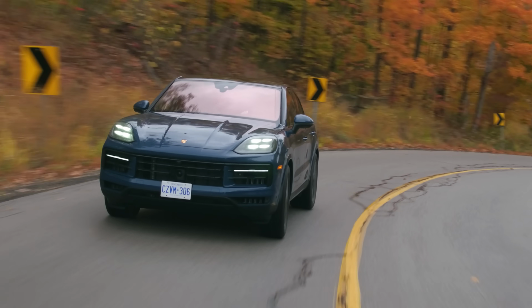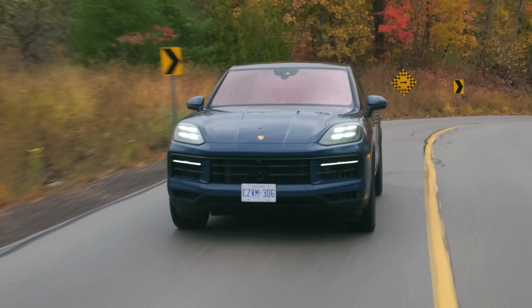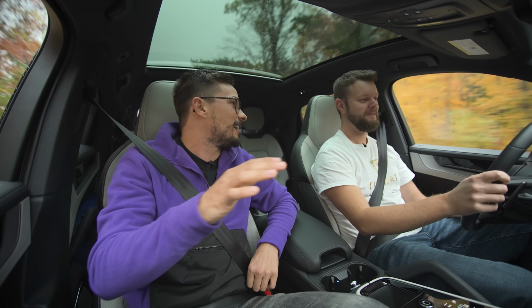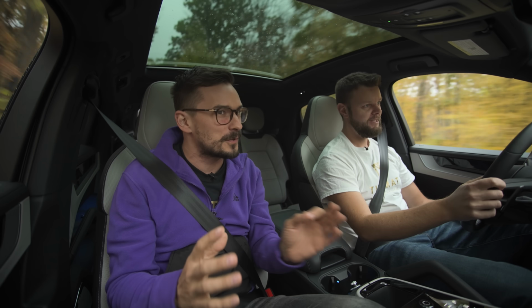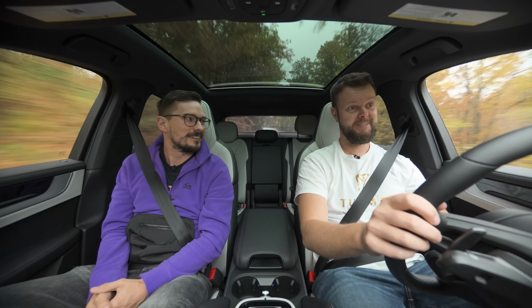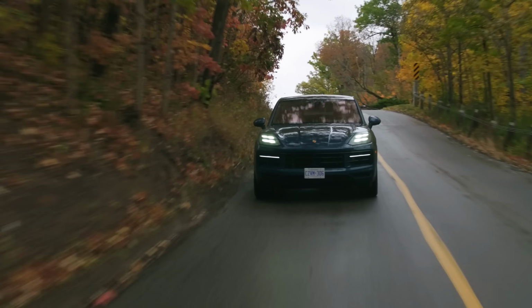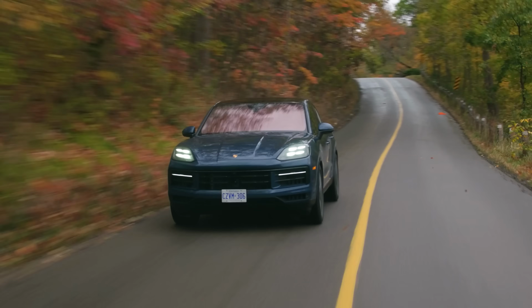I accidentally put a little too much mustard on that hot dog. Let's turn that back on. Earlier today in the rain, I had everything on, and it pulled me back in super quickly. Yeah, it's really nice to get a nice handling SUV still from a Cayenne.